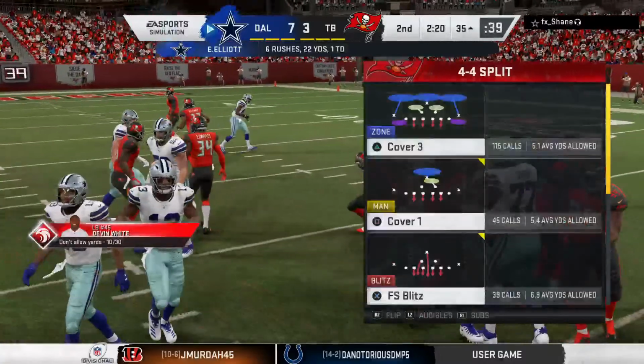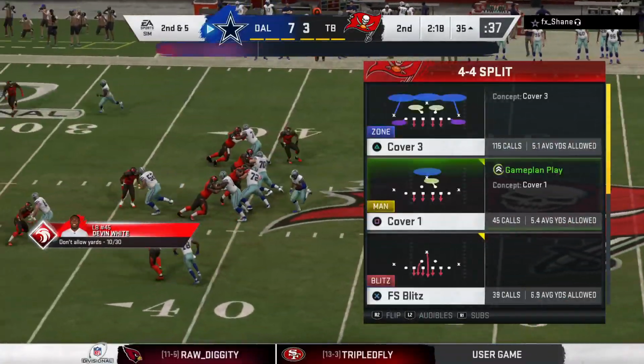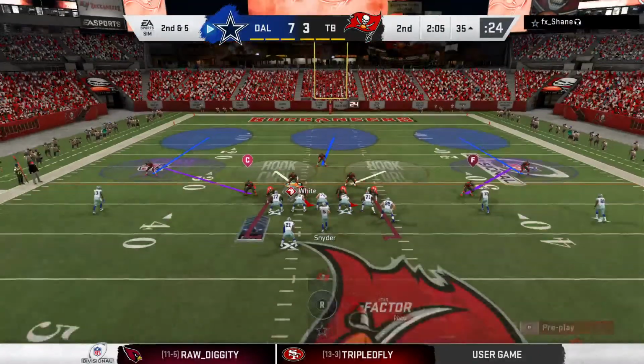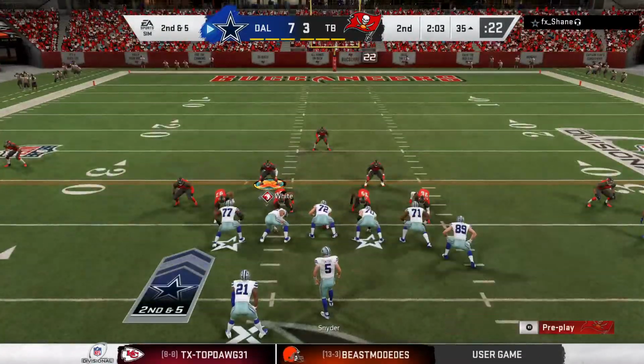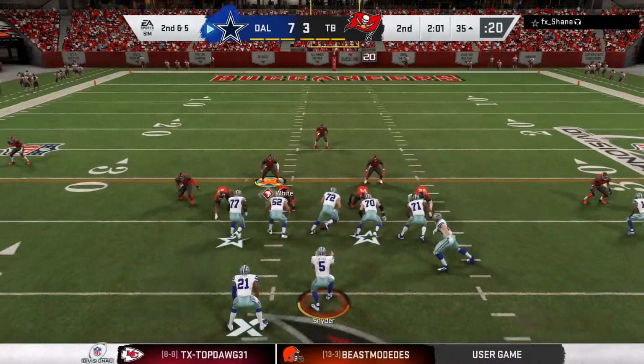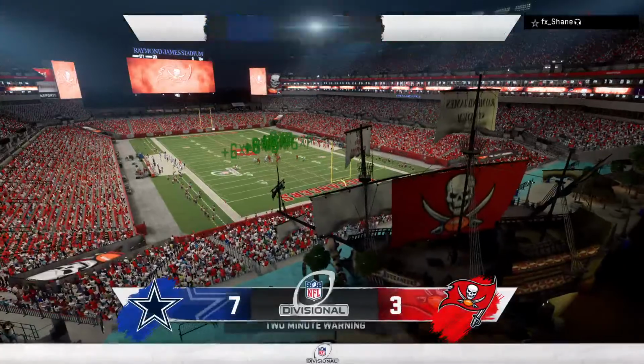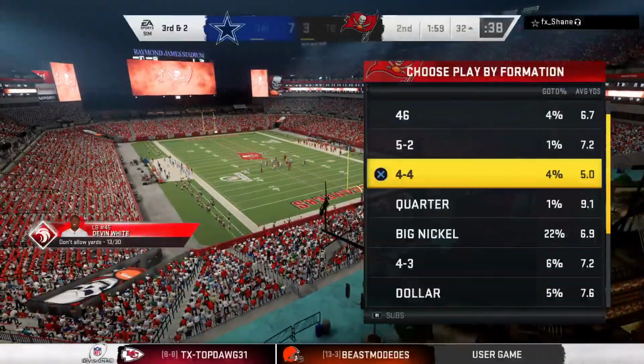The first down run for Elliott will net him about 5 yards. It's second down. 5 yards on the carry. Good pickup on first down. On second down, Elliott. Second quarter action with 1:59 remaining.